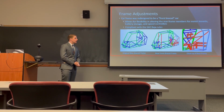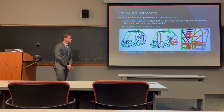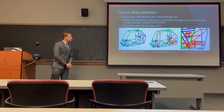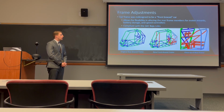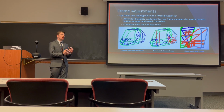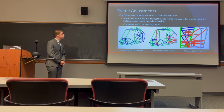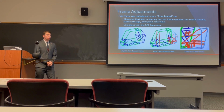This frame was redesigned from the existing gasoline-powered components to our new electric-powered components, which were drastically different and needed a complete redesign. As you can see in the very far right-hand picture, there's a close-up of the rear frame. It shows the detail and the intricacies of the framing network so that we could get all of our components to fit inside the outer roll cage of the chassis and interact with each other. All of these frame modifications were compliant with the E Baja rules.